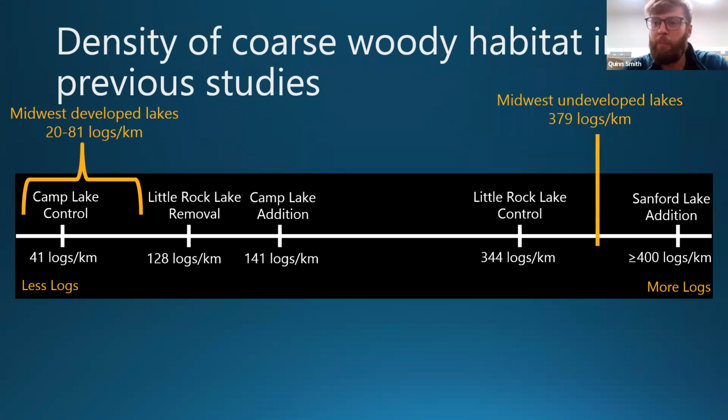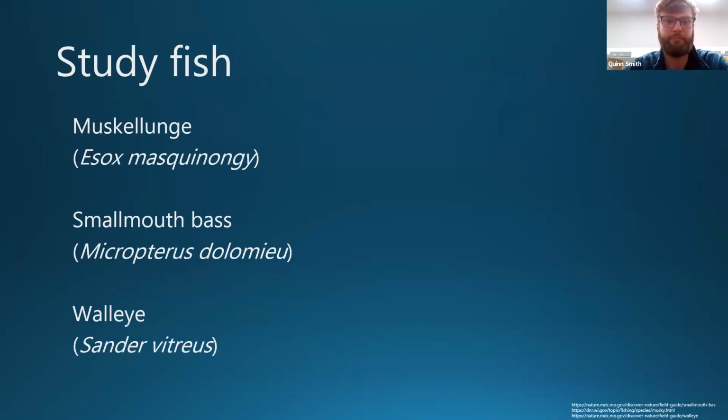And just for some more added context, generally developed lakes within the Midwest sit somewhere between 20 to 81 logs per kilometer, whereas undeveloped lakes in the Midwest sit at a much higher density of about 380 logs per kilometer. So we were going even above and beyond this undeveloped lake density of coarse woody habitat. There were a lot of logs added to this lake, given the amount of shoreline we were working with.